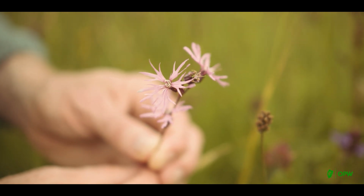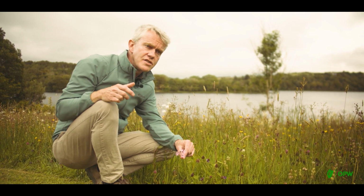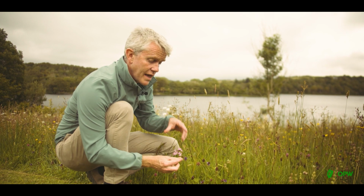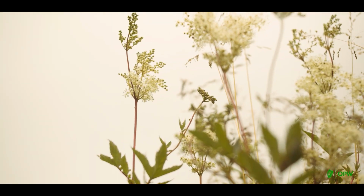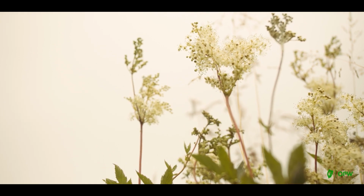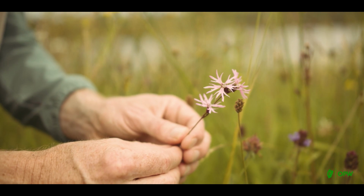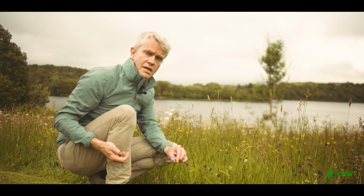You can't just plant any old seeds in any old place. You have to figure out, is your soil dry, is it draining, or is it damp? And a real sign that this is a reasonably damp area is that meadow sweet, that big white puffy meadow sweet, and the ragged robin. This stuff loves damp grassland, damp mud. And if it has that, it will thrive, and it attracts so many pollinators.